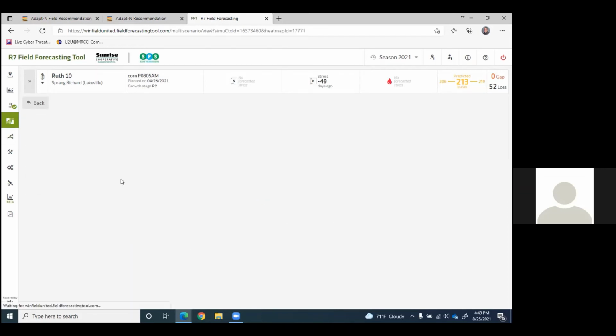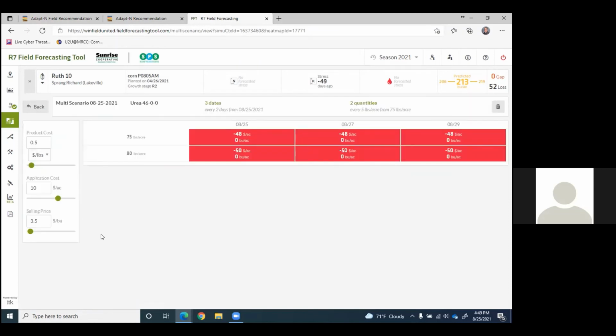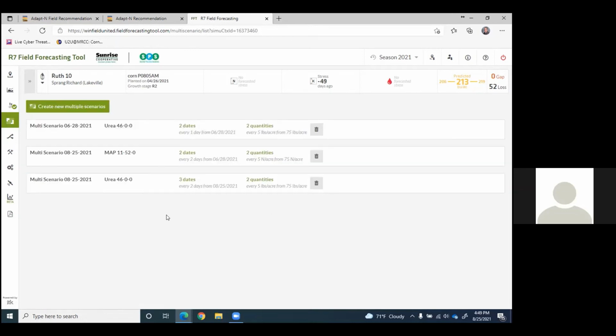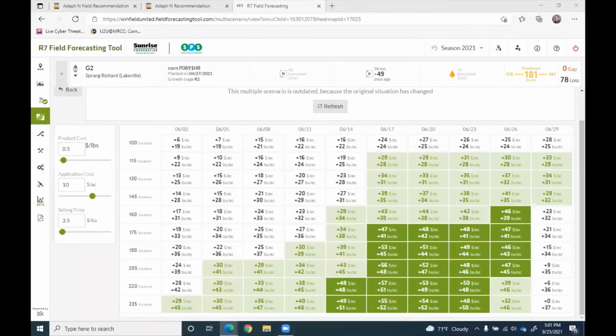But this is one tool that we could use. And obviously, when you start to look at this and you start to see some yield responses, which we generally always do if it's run earlier in the season. One real nice feature with the field forecasting tool is to predict out or forecast out applications from a time perspective and a rate perspective to help maximize yield.